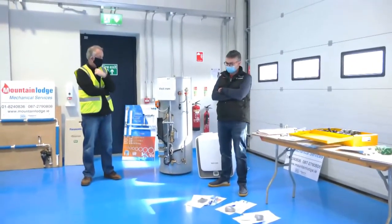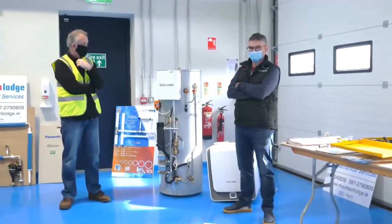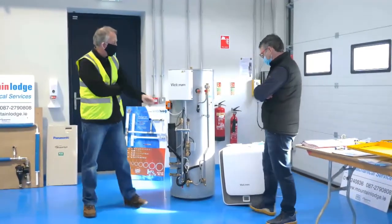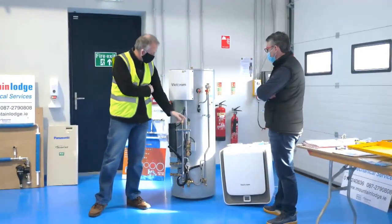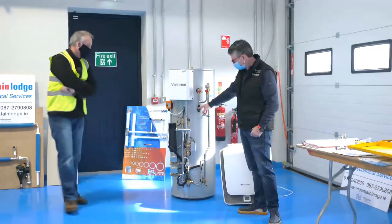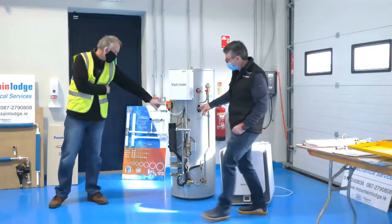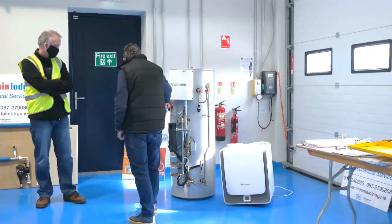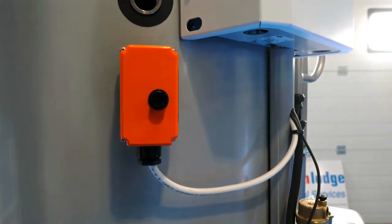But again, look, plumbers and opinions. For the end user, if there's an overpressure, the valves will make a whistling sound. There could be some water tripping out. What's this thing here? That's part of it. It's a sensor built into the unit, so it's probably sensing the temperature.